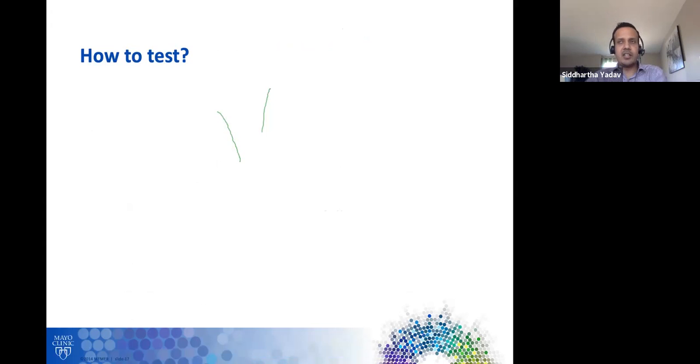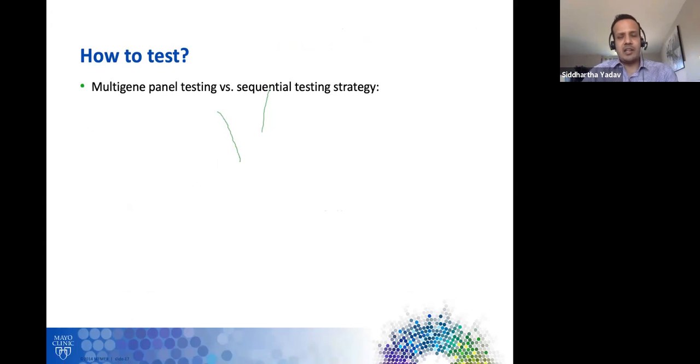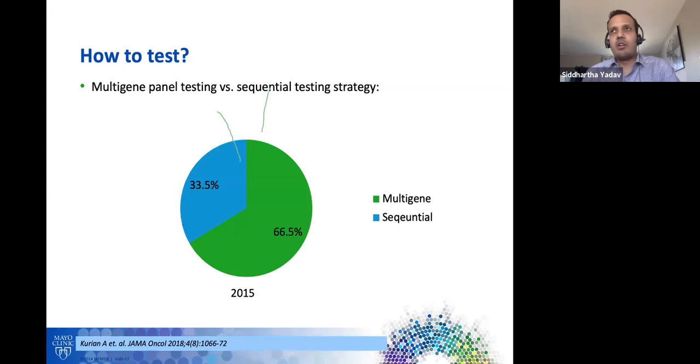So the next question that comes up is, once you know these are the genes that are associated, how do you test? For a long time in the United States, until 2011 or 12, the strategy was sequential testing, which meant that, for instance, for breast cancer patients, you would typically test for BRCA1 or 2 first, and then go into testing for other genes if they came back negative. That has changed quite a bit because the cost of next generation sequencing has come down.